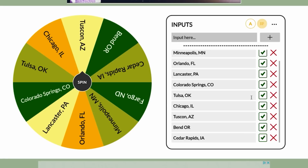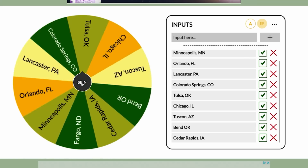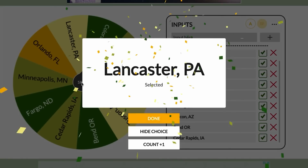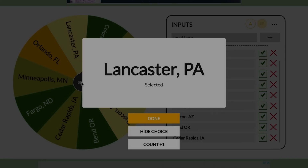Okay, so I've got 10 random markets chosen here. I'm gonna click the spin button here, and it's gonna choose a market for us. Looks like Lancaster, Pennsylvania is the winner. Let's go find us a deal.